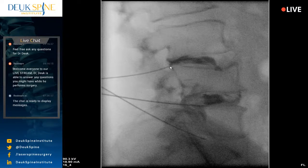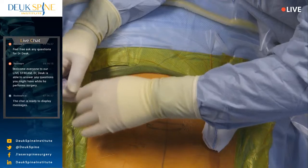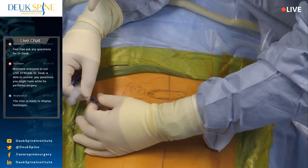And the disc before at L3-4, I didn't get very much dye to leak out through the tear because the needle is a little bit more in the front. So, but that's a 10 over 10. And that's where she typically gets pain, sorry. So that's definitely, that pain will be gone when you wake up. That's the good news.